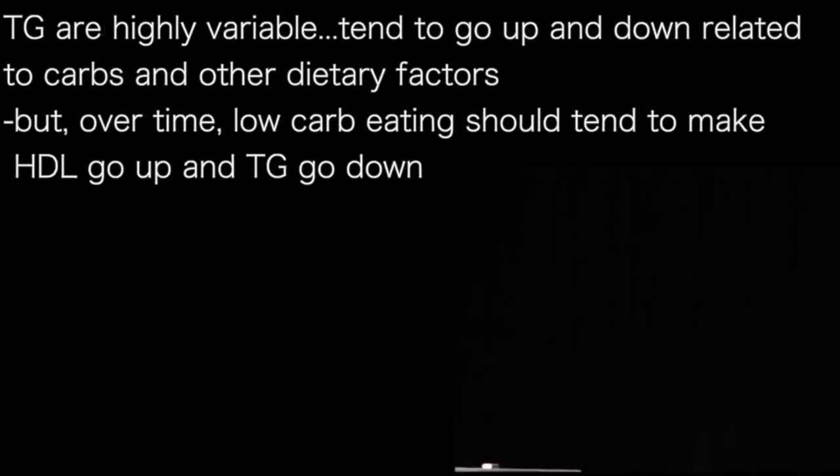Triglycerides are very variable. Triglycerides do tend to go up and down related to carbohydrates in your diet and other things. So it's not like a perfect linear line, but overall, as you continue this journey, your LDL and your triglycerides should continue to drop, and your HDL should overall continue to go up. But it might not be a perfectly straight line.